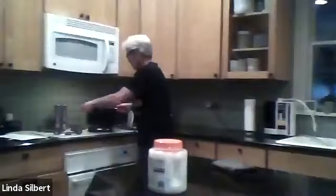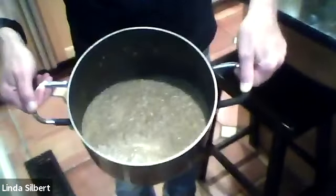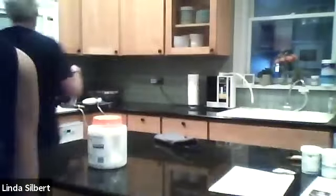All right, we can see what the final soup looks like. Here, bring it over here. I'll show you the soup. There's the soup. You can't really get a good picture of it, but you get a good idea. Yeah, it looks really good.